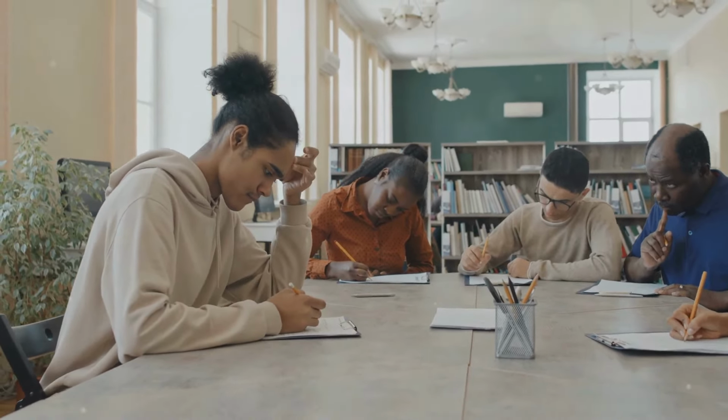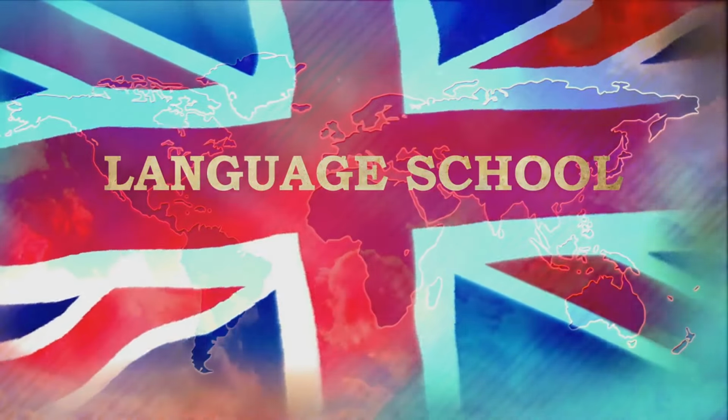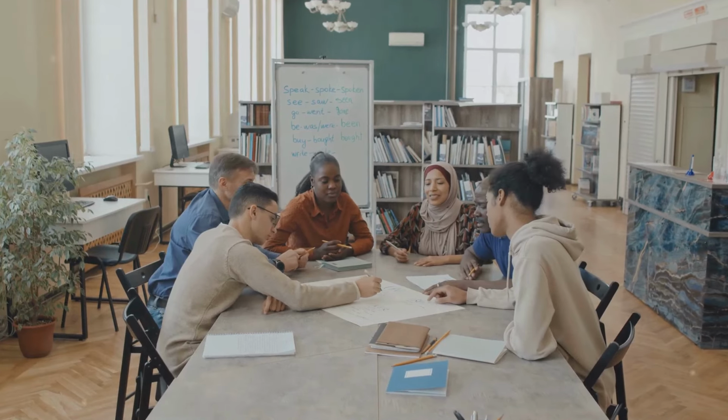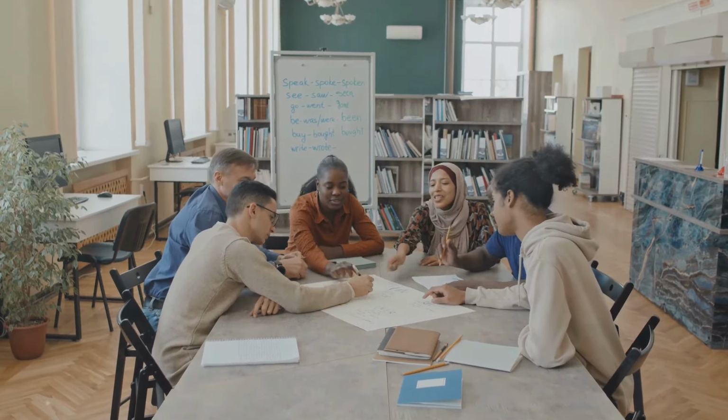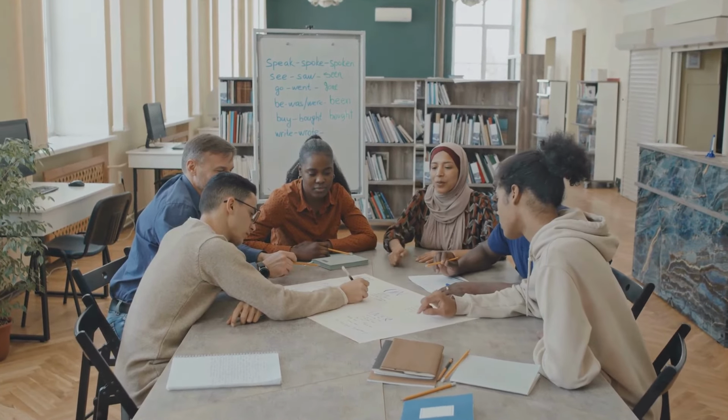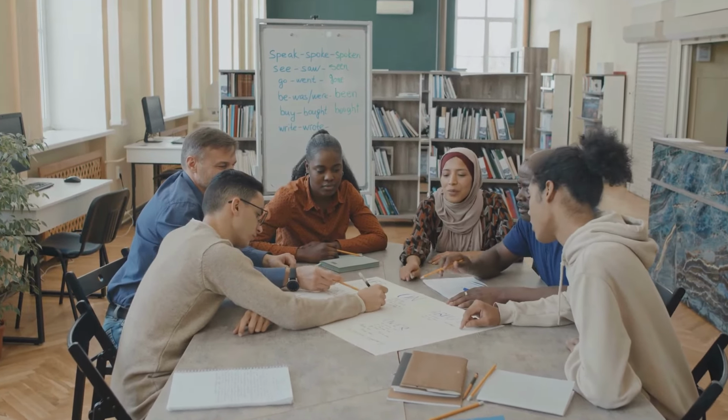For instance, a postgraduate course may require a higher score than an undergraduate course, but don't worry. If you don't meet the required score, there are still options. Many institutions offer English language courses to help you improve your skills. Completing these courses can often meet the language requirements for your student visa and chosen course of study.